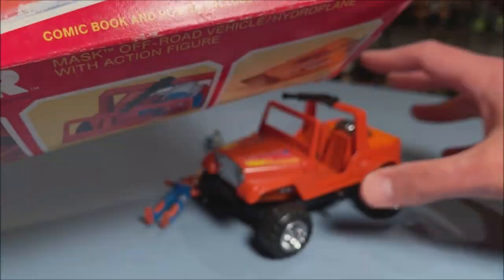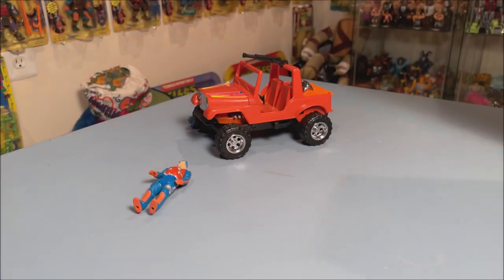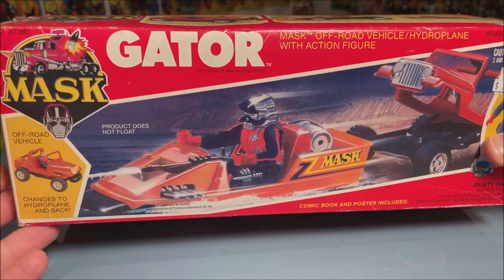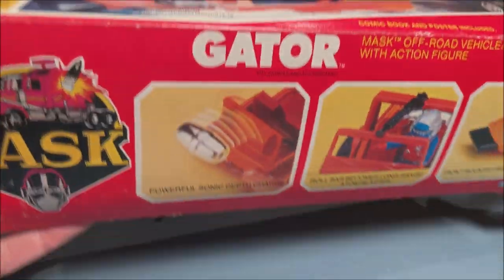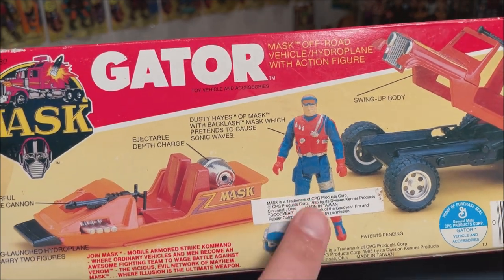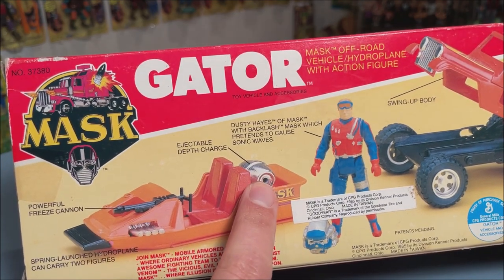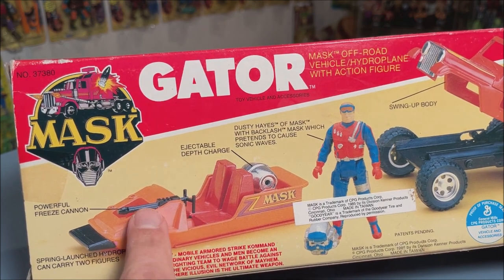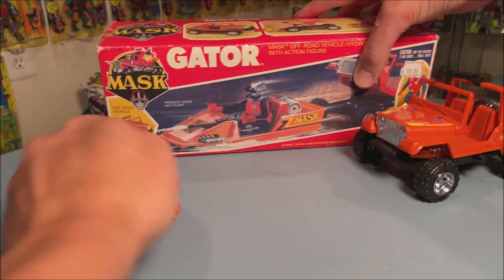I think it's kind of funny, all of the different sized boxes that MASK had. If you see the vehicle here, you would not think it would come in a long rectangular box. You would think it more comes in a square box, but it did not. And so I was happy to find this too. There's Dusty Hayes, Backlash mask. This comes with the beer keg, if you will, but it's technically called a depth charge, a cannon, and then of course another roll bar blaster on it.